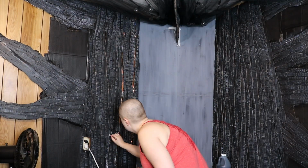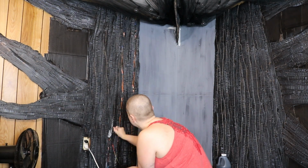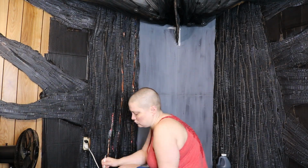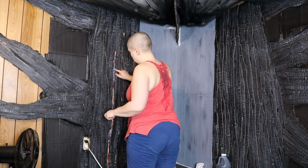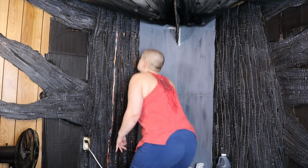And you can see the branch coming straight out of the wall has ripped off at least once. I'm trying to keep the actual walls undamaged, even though there's tons of holes in them. I digress. I'm trying to keep them undamaged, so I'm using tape, push pins, and the structure of the cardboard and glue to keep this thing standing.